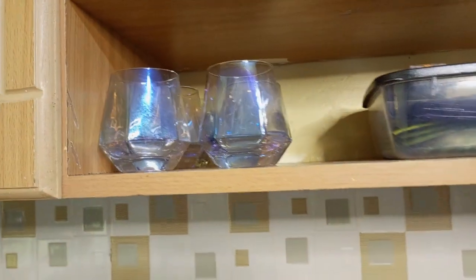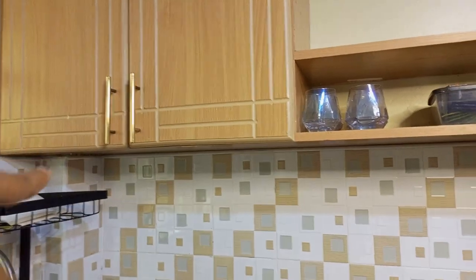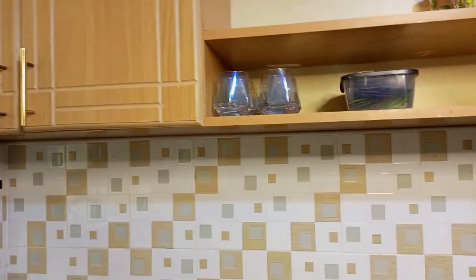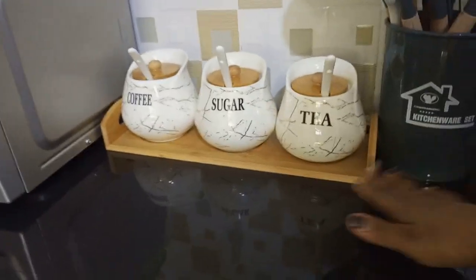Then I have those cute glasses, also from Kamukunji. That's another cabinet. There I keep my plastics most of the time and my excess utensils. So actually guys, I'm not going to open that cabinet. And guys, there is something I forgot to show here. I'm thinking of buying tomatoes and putting them down here, like here.